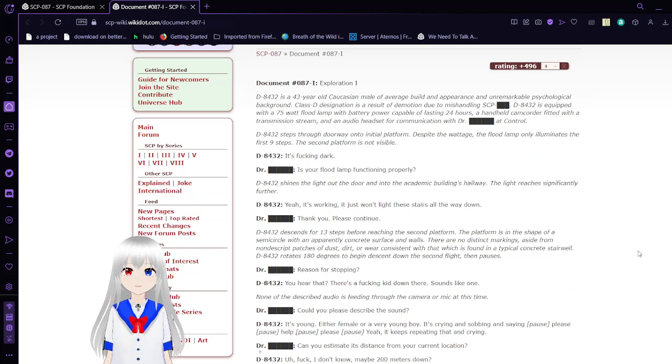Document 87-1, Exploration 1. D-8432 is a 43-year-old Caucasian male of average build and appearance and unremarkable psychological background. Class D designation is a result of demotion due to mishandling in an unknown SCP. D-8432 is equipped with a 75-watt flood lamp with battery power capable of lasting 24 hours, a handheld camcorder fitted with a transmission stream, and an audio headset for communications with Dr. Blank at control.